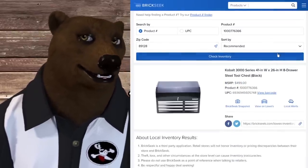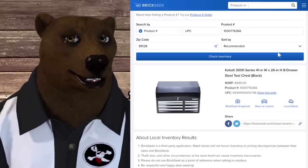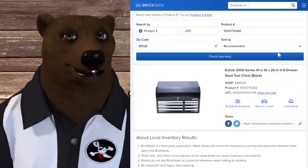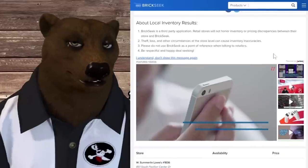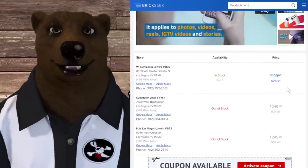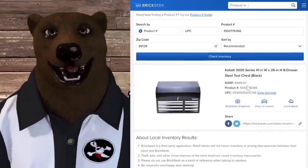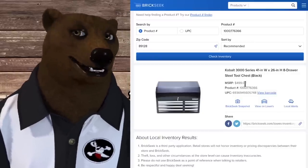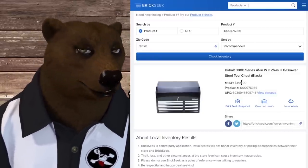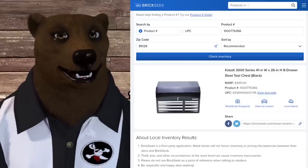All right, moving along. We got the Cobalt. Now this is the 3000. This is a 41-inch wide by 26-inch deep, 8-drawer steel tool chest in black, normally $500. It's showing up for $200. All right. Now, this is just the top. I looked. They had the bottom. It was listed as discount, but I couldn't find anywhere that was available. I tried a whole bunch of cities. I couldn't find it at all. So good luck if you find the matching set for that.